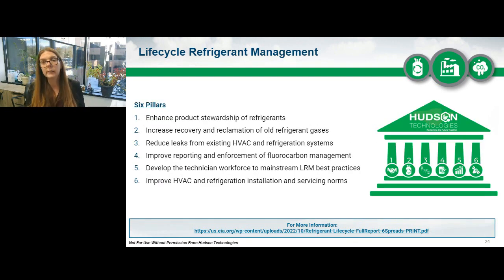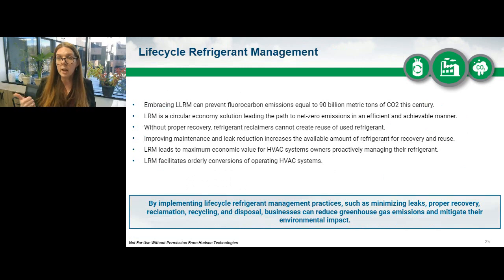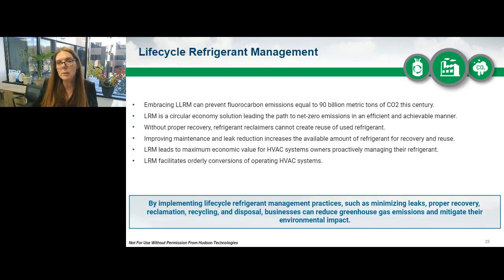As I mentioned earlier, looking at lifecycle refrigerant management, and by the way, what I didn't say was Hudson was a co-author of that paper, and we were a contributor to that paper. We were authors of that with the EIA, the environmental agencies, NRDC, and Hudson, and a couple other folks. So this is near and dear to our heart as it relates to sustainability. By doing this, we can prevent 90 billion tons of metric CO2 equivalent being released to atmosphere.